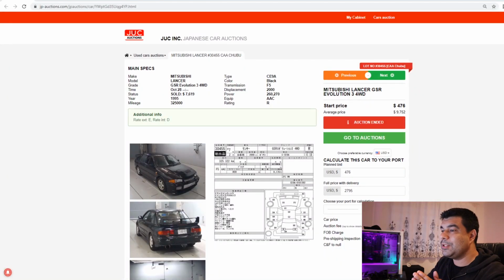Looking at a Mitsubishi Evo 3, it sold for $7,600 US, 1995, super high mileage. Now, I don't pick the best of the best cars all the time. I do, and I've got some gems here, but I also look at the bottom end, those that most people can afford. 325,000 kilometers on a 4G63. That's pretty damn good going.